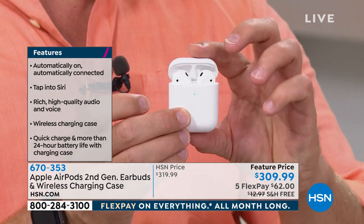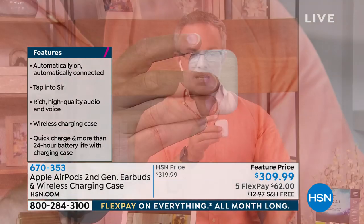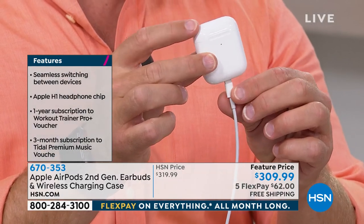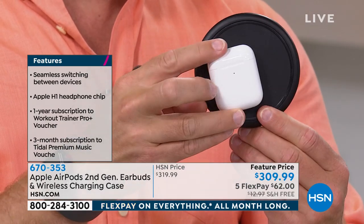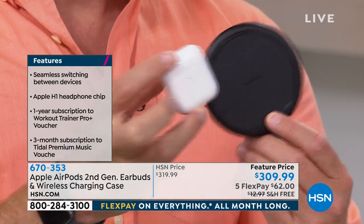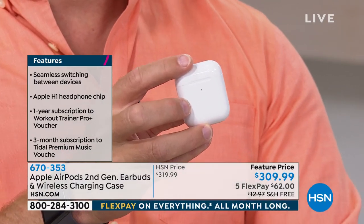Another cool thing about it is, this is a wireless charging case. So what does that mean? In the past, you always had to go find the cord and plug it in. You can do that with this, you can traditionally charge it that way. However, it's now able to be charged wirelessly. So if you have something like this, one of those pads that people like to charge up just like that, you notice, just put it right over there, that green light will come on and it starts to charge wirelessly. So you don't have to worry about cords and anything like that. That's the convenience of that latest technology.